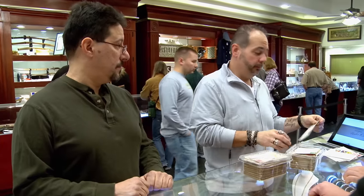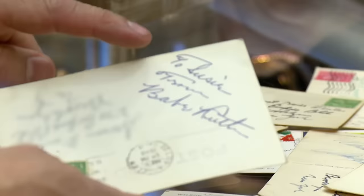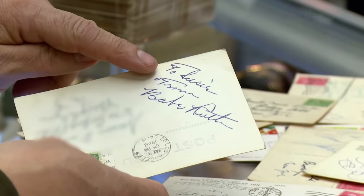Babe Ruth, the great Babe Ruth. This one I really enjoyed a lot. It's dated May 3rd, 1948. You know, 3 months later, Babe Ruth was dead. The great thing about this Ruth signature is it's in ballpoint pen. Babe Ruth had a heavy hand, liked to sign in fountain pen.